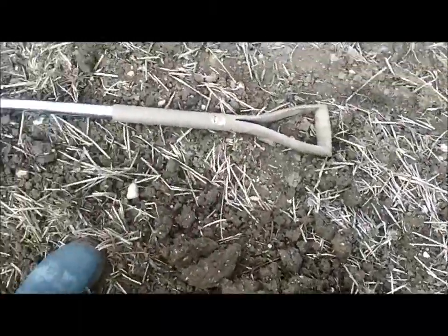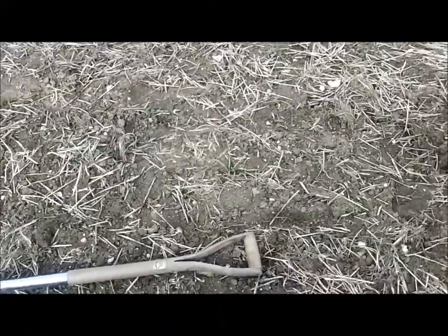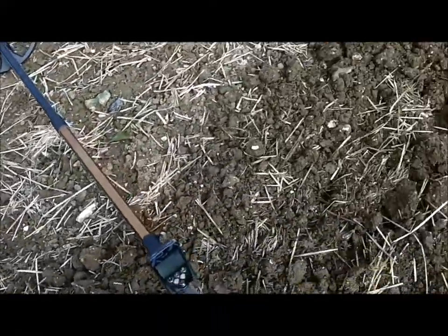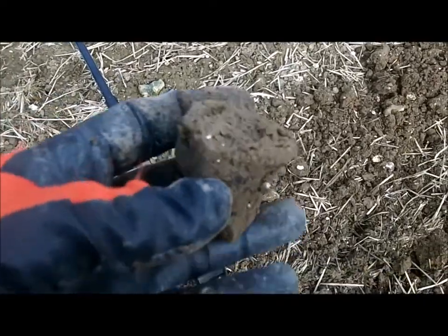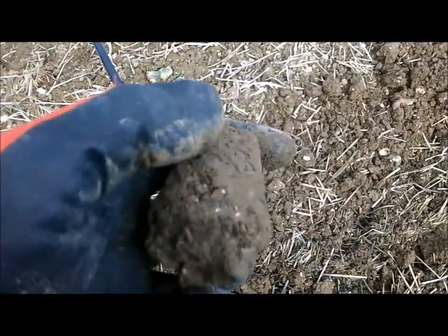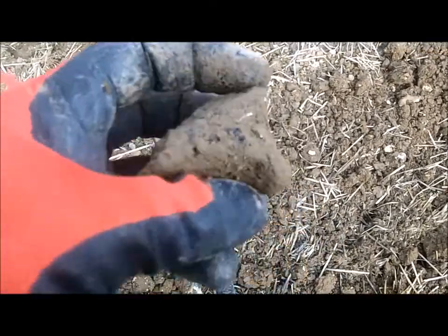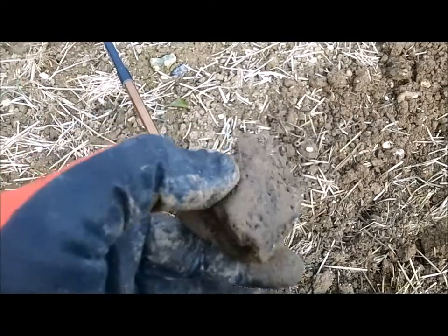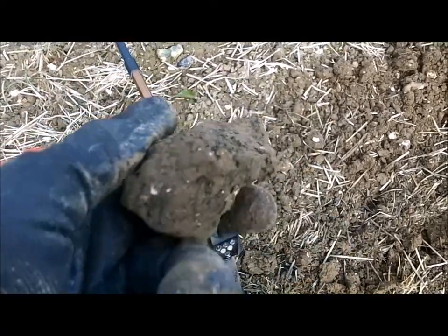Okay, the farmer's actually coming through and ripping up the soil. So that's good, it's nice and fluffy now. Just want to show you this. This is the second time I've gotten a piece of this. This is coke. Basically, it's a byproduct of fires and stuff. So some people don't like finding this. Personally, I like finding this because this tells me there's something going on in this field.